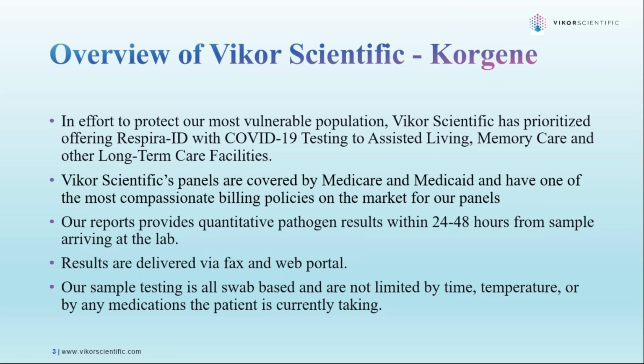So our panels are covered by Medicare, Medicaid, and we have one of the most compassionate billing policies on the market for our panels for commercial insurance. Our reports provide quantitative pathogen results within 24 to 48 hours, and results are delivered via fax and web portal. And all our sample testing is swab-based and is not limited by time, temperature, or any medications the patient is currently taking.